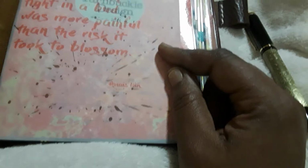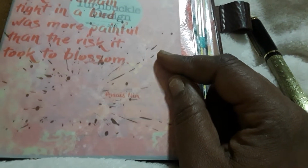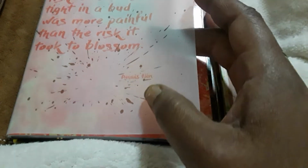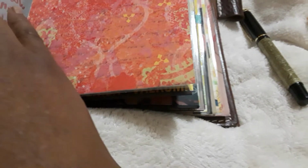Some of them, the stickers are on so that I could remember. And this one says, "And the day came when the risk to remain tight in a bud was more painful than the risk it took to blossom." Isn't that beautiful? In other words, ladies, blossom. Let it go. Just open up and blossom.